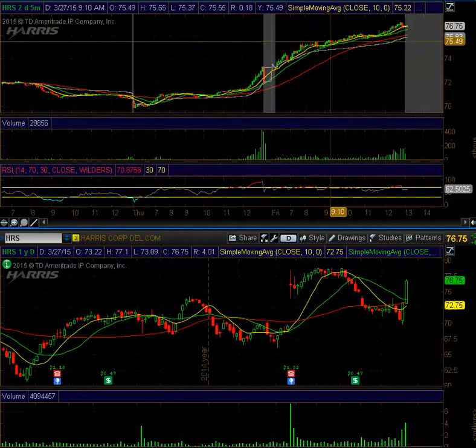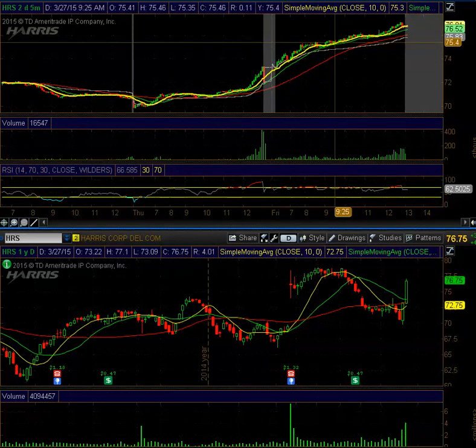And look at this thing. It barely breaks the 10 moving average intraday. I mean, this thing is like in super grind mode.